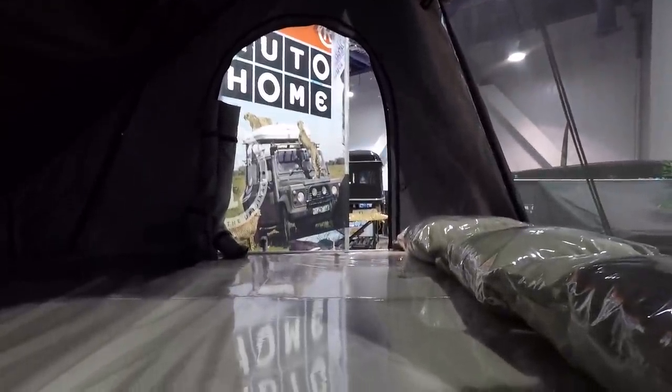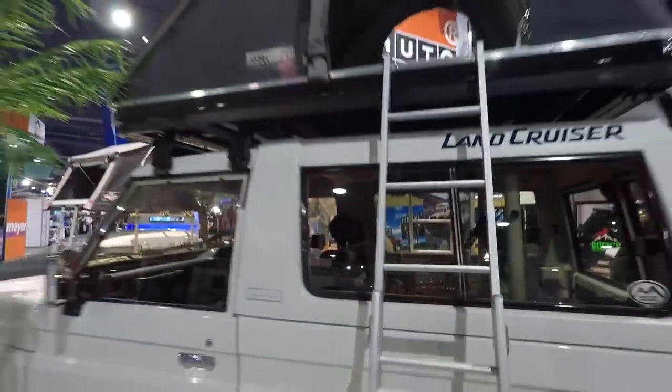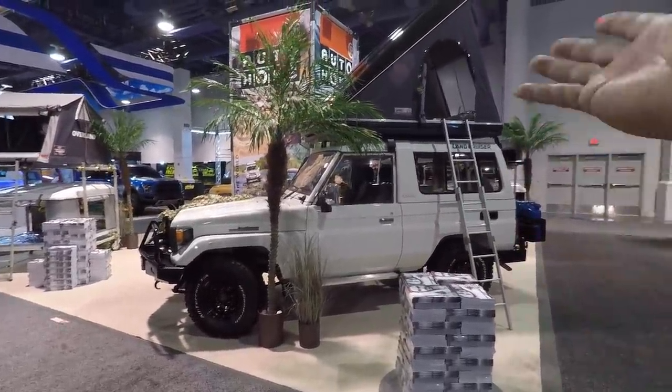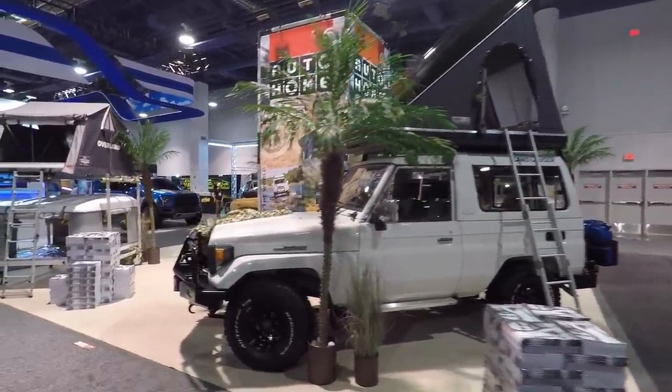Look at that. You put your feet down there and you got tons of headroom. Look at that. There's an LED light up there. Another window so you can get cross breeze. It's got a bug screen. This is nice. Simple and effective. And look, you can see how small the vehicle is. It's not the biggest vehicle in the world. Two-door Land Cruiser, and it fits perfectly up there. You just have to have a rack. Very nice.